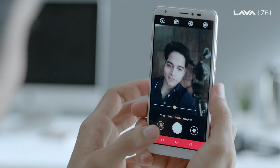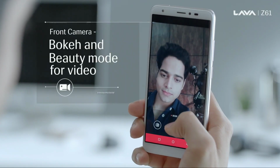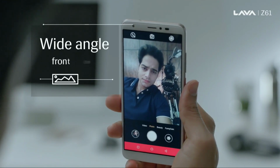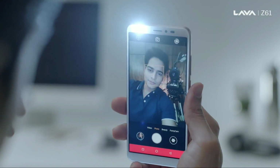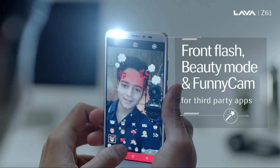But what will surprise you is the video. Yes, you heard it right. The front camera has beauty and bokeh mode available for video as well. The front camera has a wider lens for a wider field of view. The front flash, beauty mode and funny cam in Z61 works with the third-party apps like WhatsApp too.